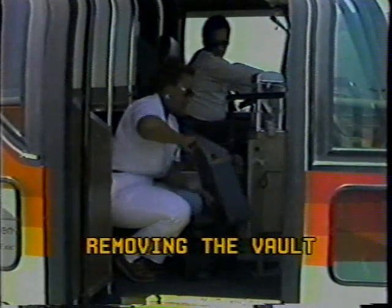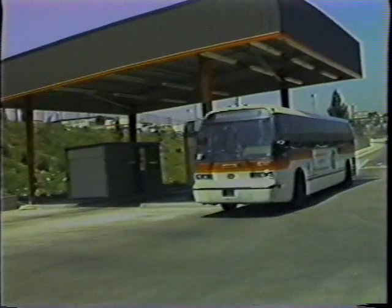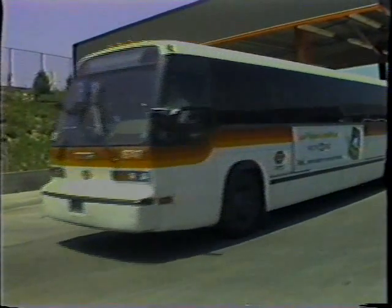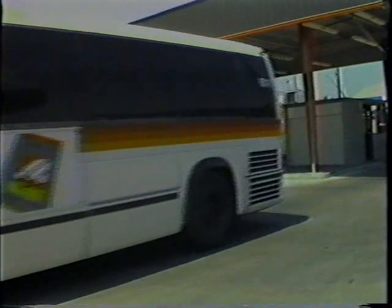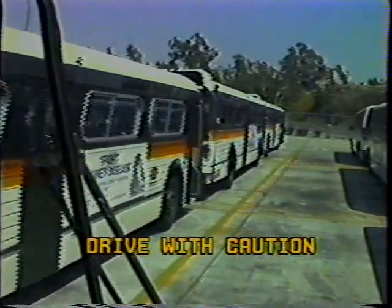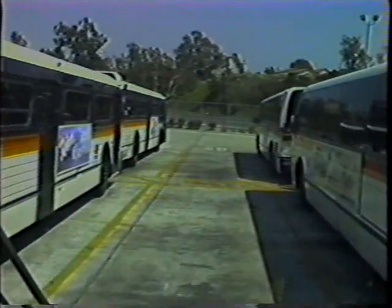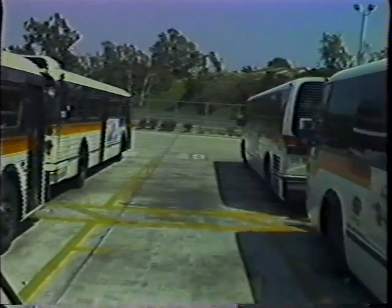There is a potential hazard in removing the vault from the bus. When removing the vault, use proper lifting techniques by lifting with your legs, not with your back. Proceed cautiously when driving from the vault house into the yard. Drive slowly and with extreme caution when passing between buses. Vision is often impaired. Watch for pedestrians walking through the bus lanes.